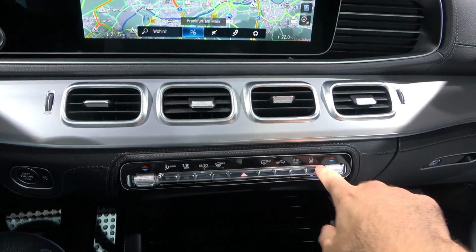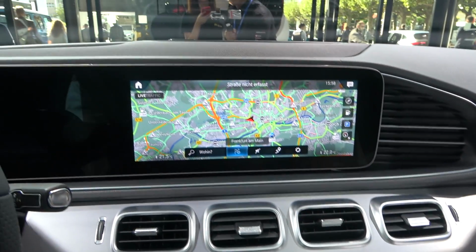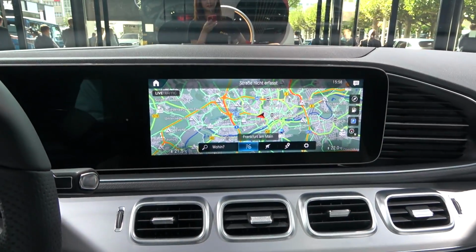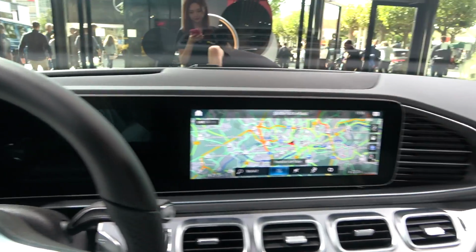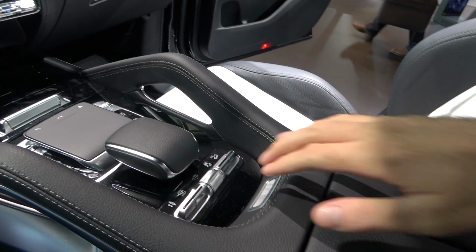Also the AC controls are here. I love that fact because it's a bit complicated to change them on the screen and get your eyes off the road and so on. So basically that's also a plus.